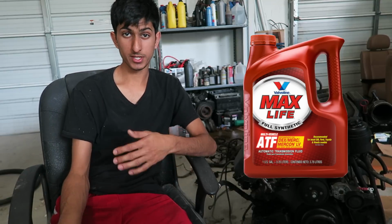Transmission fluid. So for transmission fluid, it all depends on what kind of transmission you have. In most cases, if you do have a GM transmission, you can just use the Valvoline Dexron, the one that comes in a red jug. You can find that at Walmart for $17. So go ahead and buy that from there. One 5-quart is more than enough for you. You should take about 4 to 5 quarts in automatic transmissions.